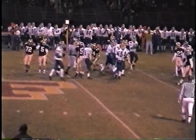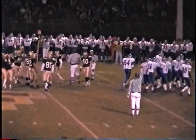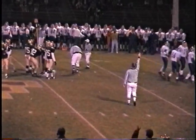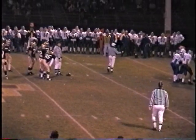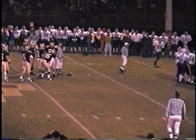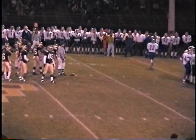Breeze will be stopped for no gain as Parse came up and closed that hole, and it will be third down and 4. The Prowlers brought that power football that he was able to score on in the first possession, and the Otters have learned how to defend that. David Carson, the outside linebacker, came up and made the stop.